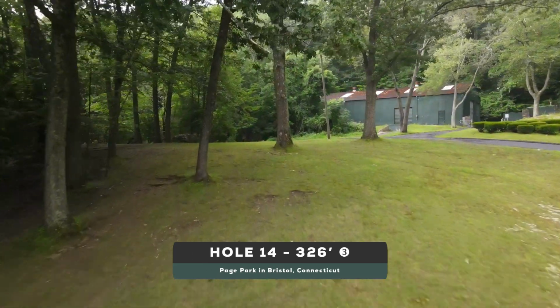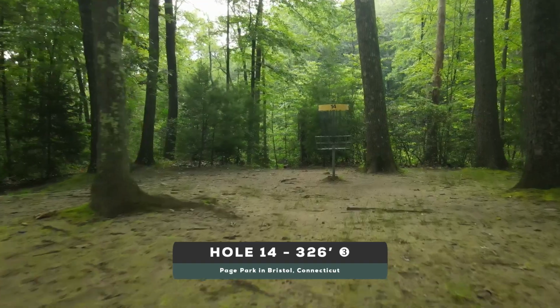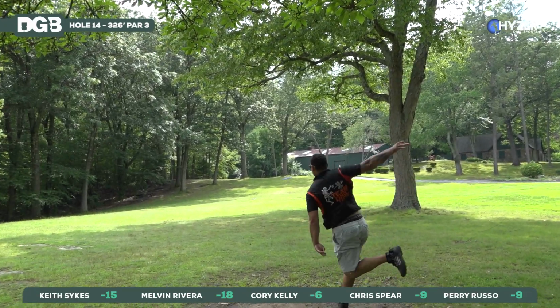We're going to go to hole 14, 326. Really fun hole here. It's got some elevation. Good skip at the end. What disc are you pulling for here? I like to go Photon off the right side, get that hyzer, let it skip in. Let's see what Melvin does here with a 3-stroke lead.